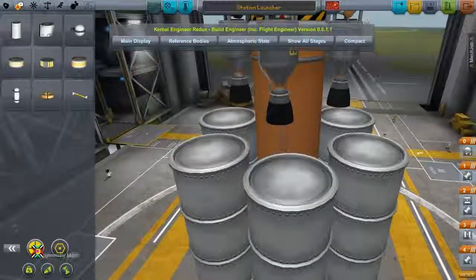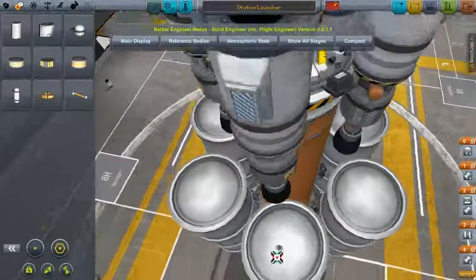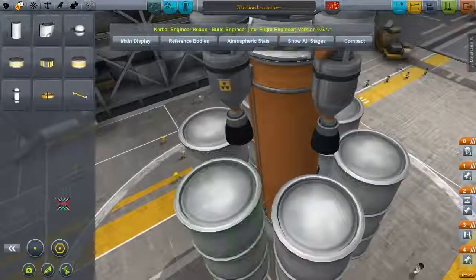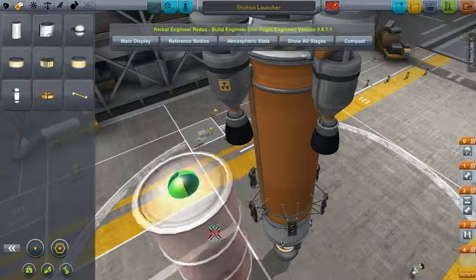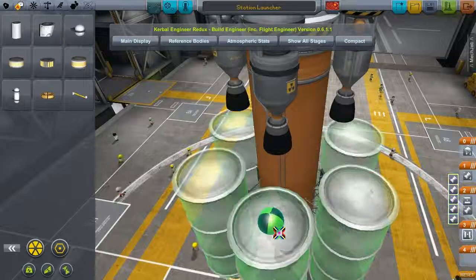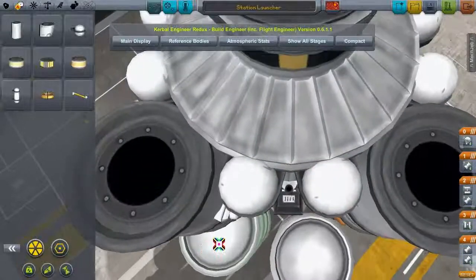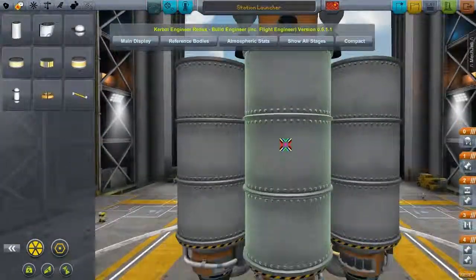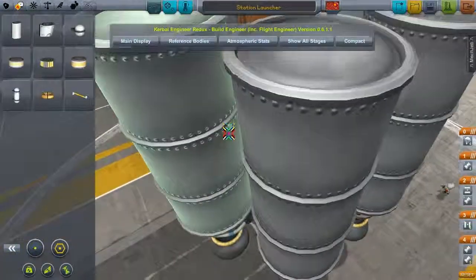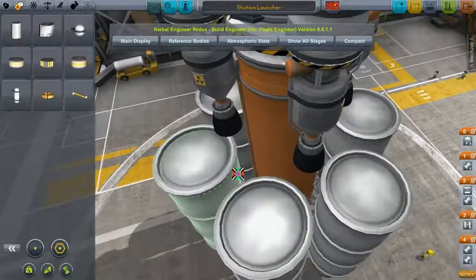Now, okay, we're going to be doing asparagus staging. I don't know why it's not lined up. It's not connected right. Yeah. Hopefully that's lined up right. Looks like it. Hopefully in later versions they make this a little bit easier to do, to line them up.